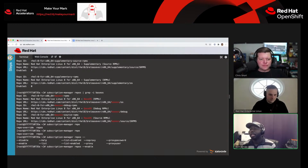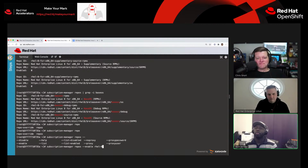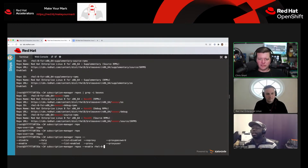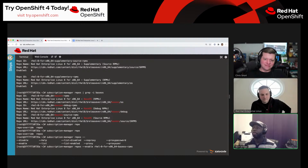So I do want to give a shameless plug here for the repo override command, since tab completion shows it up. So Scott, you were talking about things that I see people do with subscription manager that I'd rather they not do. The big one is editing redhat.repo, right? /etc/yum.repos.d/redhat.repo. You don't like people mucking with those? Well, it's ours. We treat it like it's a managed file that you don't own. However, there are times where you may need to edit that file, right?